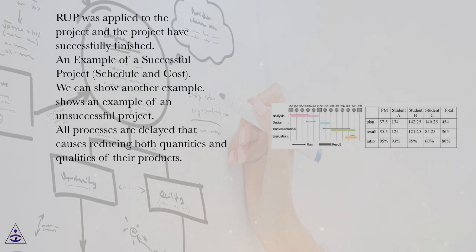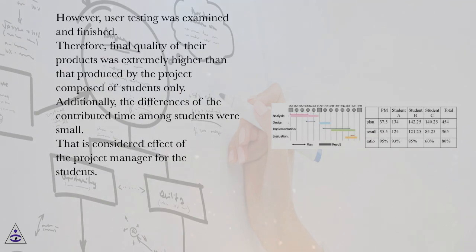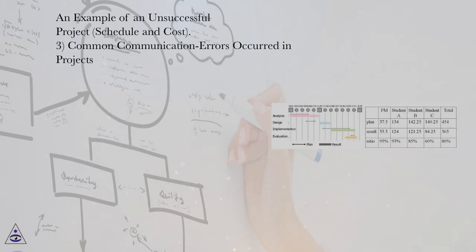We can show another example. This shows an example of an unsuccessful project. All processes were delayed, which caused reductions in both quantity and quality of their products. However, user testing was conducted and finished. Therefore, the final quality of their products was extremely higher than that produced by a project composed of students only. Additionally, the differences in the contributed time among students were small. That is considered the effect of the project manager for the students. An example of an unsuccessful project: schedule and cost.